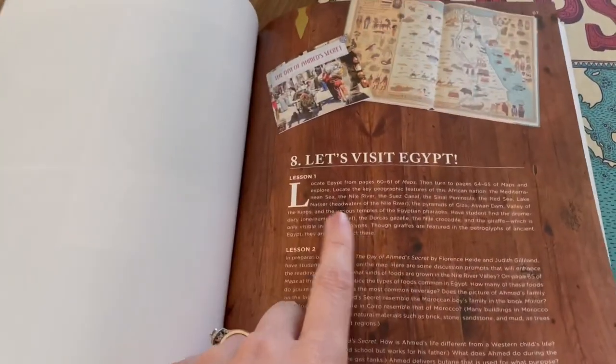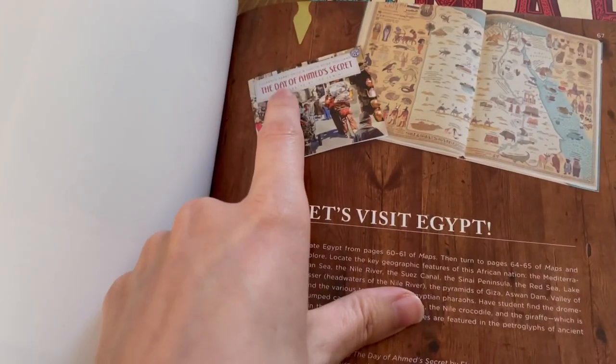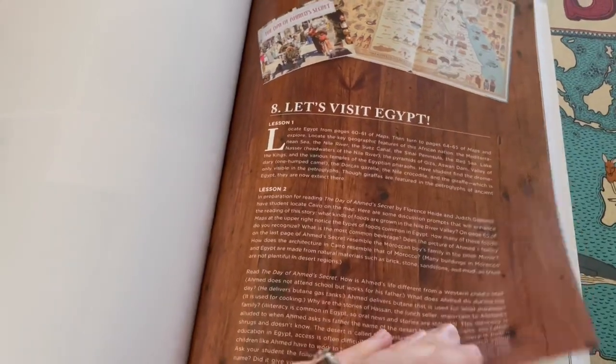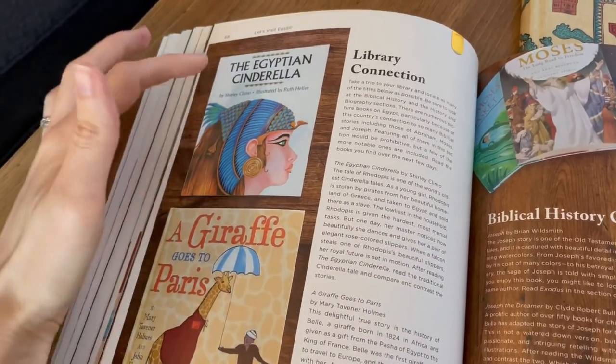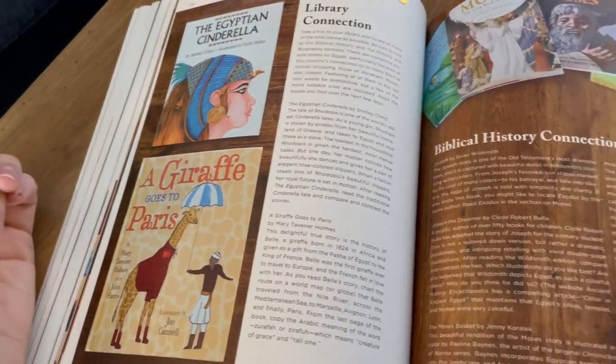The lesson one always does map work, and then this came with The Day of Ahmed's Secret. That's the picture book that the curriculum came with. And these are the ones that you can check out from the library. I'm definitely going to do that this weekend. I'm going to reserve these two, The Egyptian Cinderella and A Giraffe Goes to Paris.